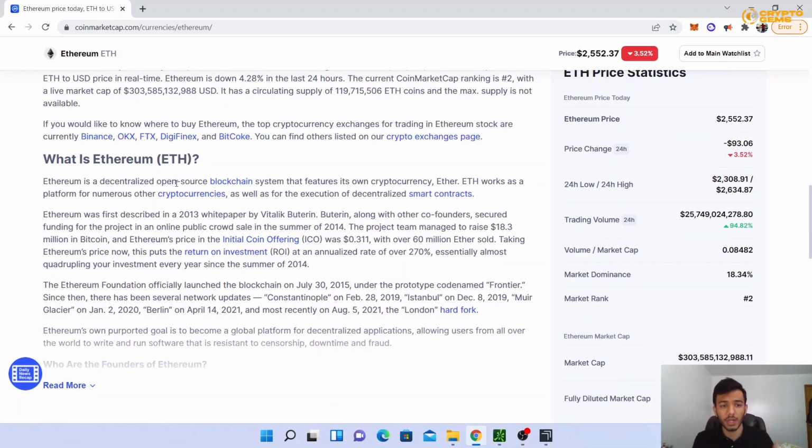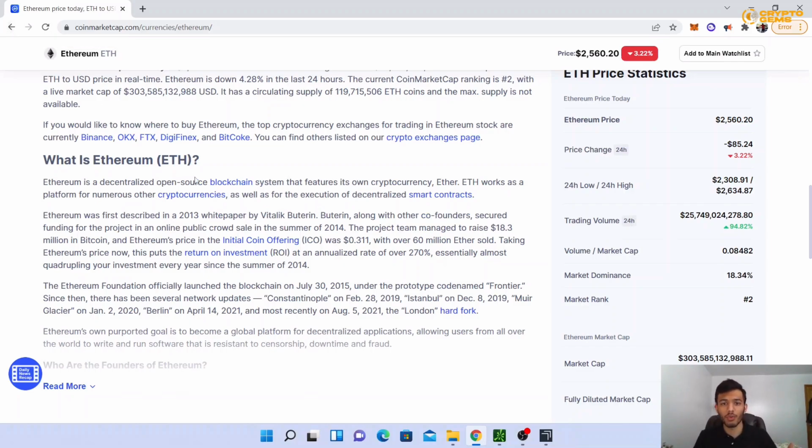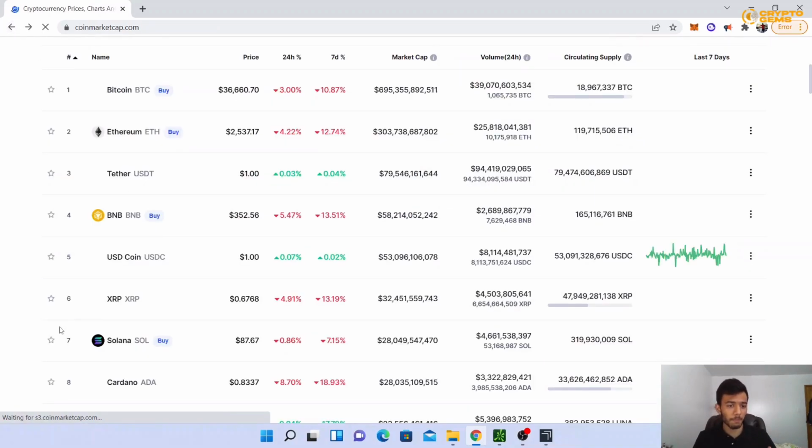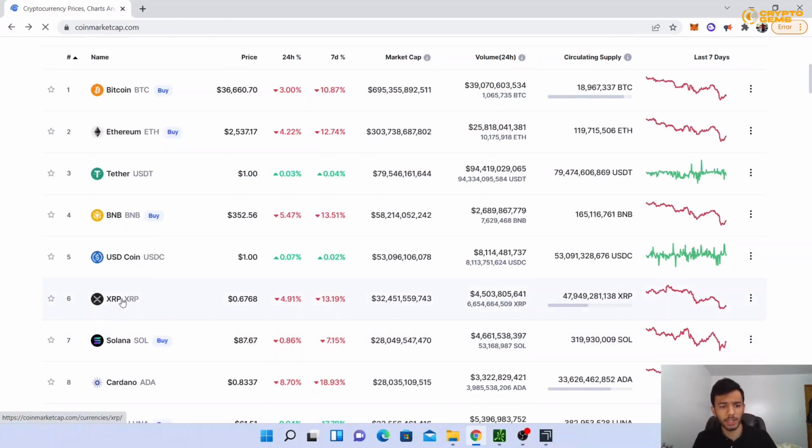Ethereum is a decentralized open source blockchain system that features its own cryptocurrency, Ether. Ethereum works as a platform for numerous other cryptocurrencies as well as execution of decentralized smart contracts. So this was an overview of Ethereum. Now let's move on to the second cryptocurrency. Let's take a look at XRP.